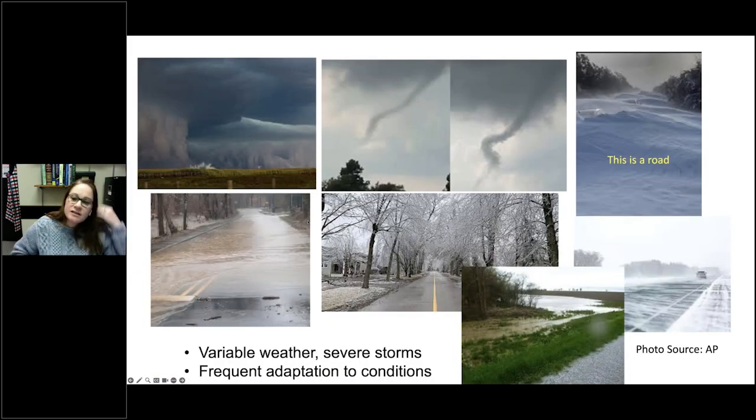So I just wanted to take a minute to talk about weather. We're in the Great Lakes region, which means anything goes. You can have very dry periods in which crops really are lacking moisture, but at the same time, you can have incredible storm conditions. You can have quite crazy thunderstorms, tornadoes. This is a road. There's cars under here, so you can imagine the types of conditions that we're subjected to.